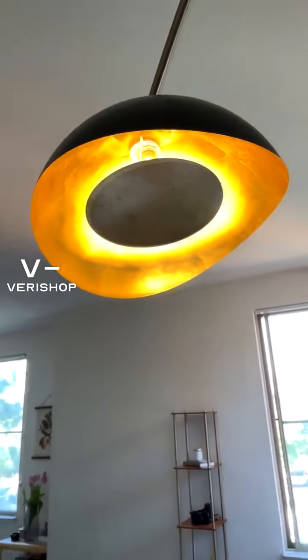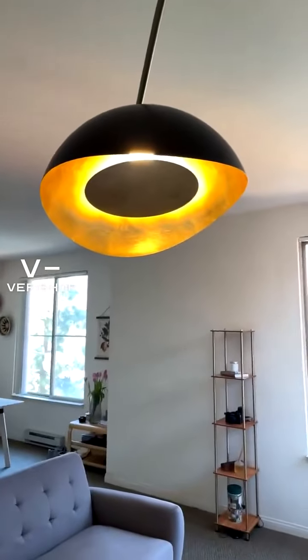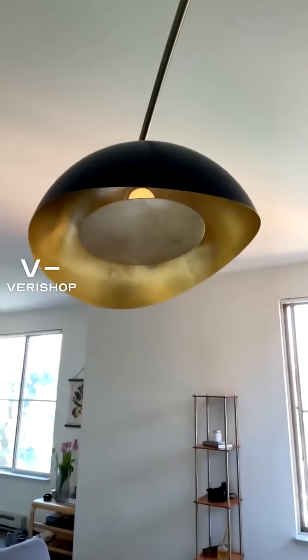But then this is what the light looks like when it's on full. As you can tell, it's not crazy bright, and it kind of just showcases along there. But yeah, so that's the light. I am a big fan, and it just adds the perfect amount of detail to my space, which I really appreciate.